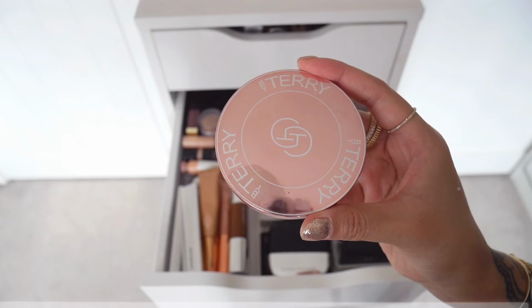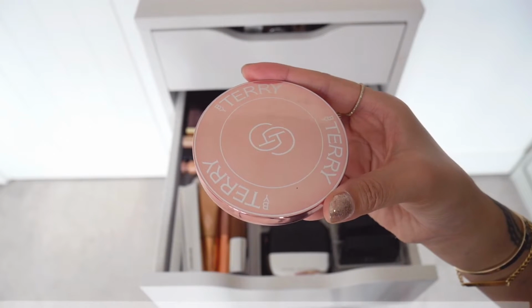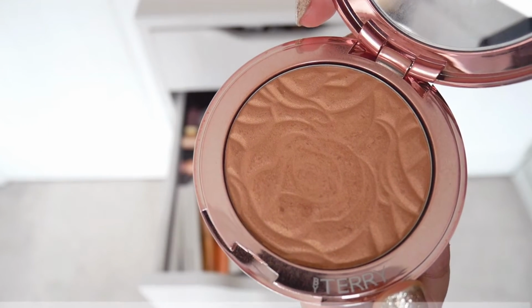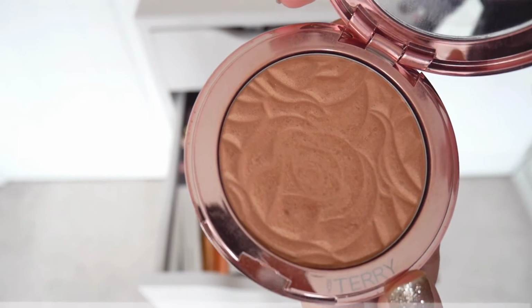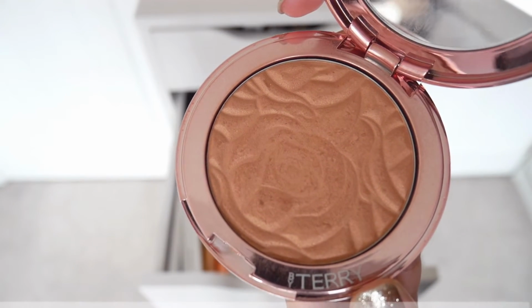Also obsessed with this brightening CC powder by Terry. This is the shade in Sunny Flash and I use this a lot either as blush or highlighter or on my eyes, and it is really such a beautiful rose gold finish powder.